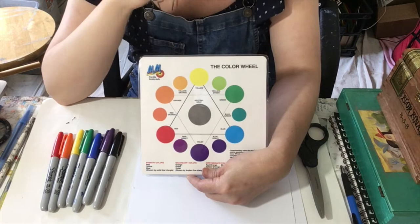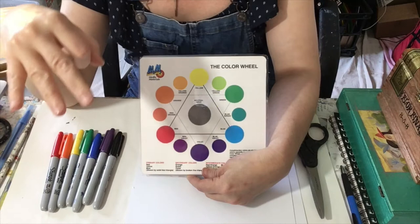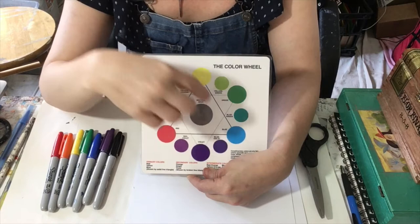Now, all of the colors like brown and black and gray, those are what you call your neutral colors. They're represented by gray in the middle of the color wheel.